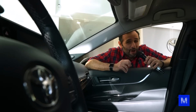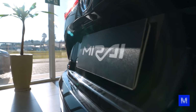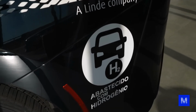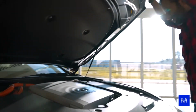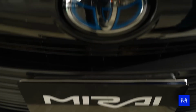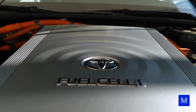Have you heard of the hydrogen-powered car? This is it, look, the Mirai. It's a heck of a promise for the future, because the pollution it releases, do you know what it is? Water. It uses a technology called fuel cell. Inside, hydrogen reacts with oxygen to form electrical energy and water. This electrical energy is used to power its electric motors. The challenge is to be able to produce this hydrogen without harming the environment.